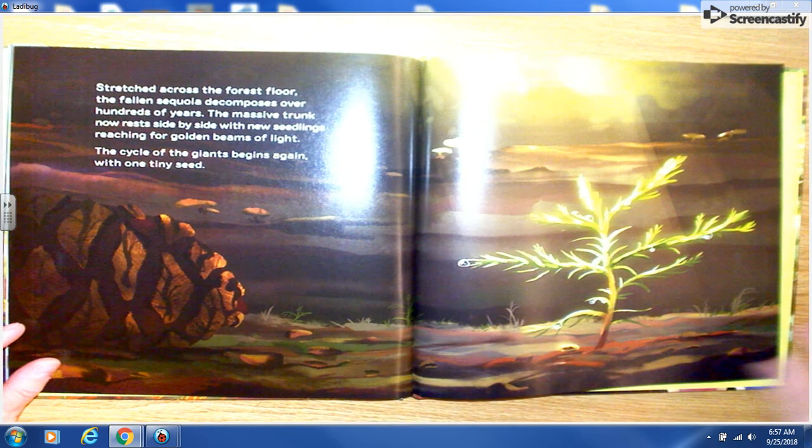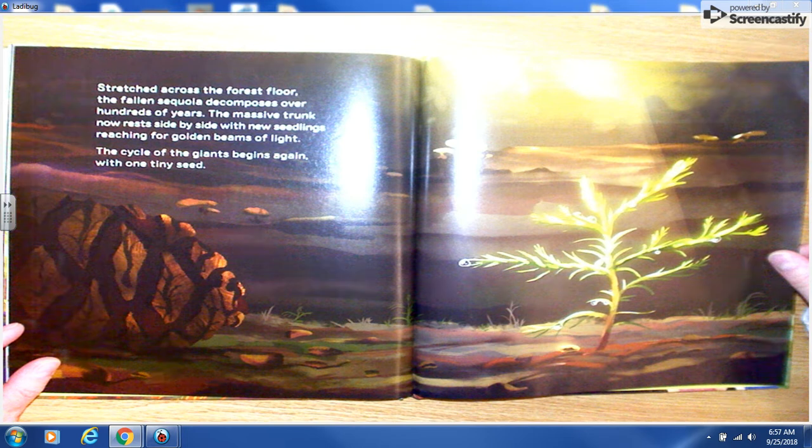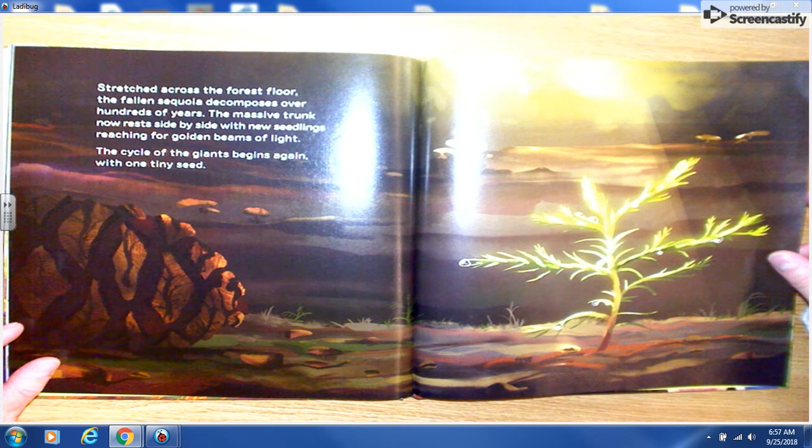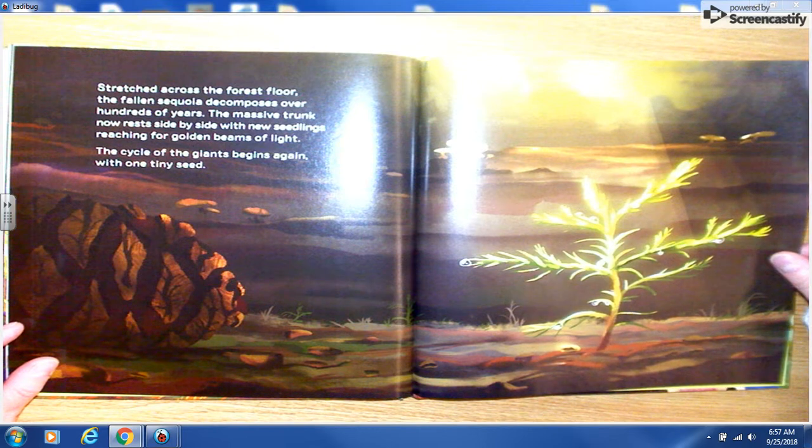Stretched across the forest floor, the fallen sequoia decomposes over hundreds of years. The massive trunk now rests side by side with new seedlings, reaching for golden beams of light. The cycle of the giants begins again with one tiny seed.